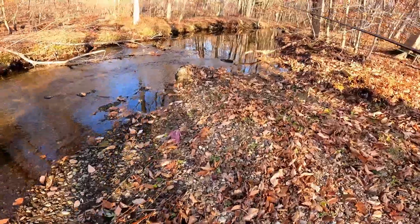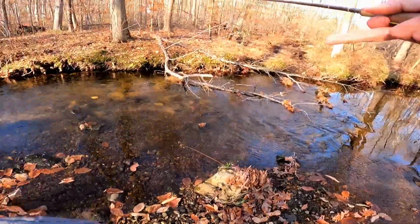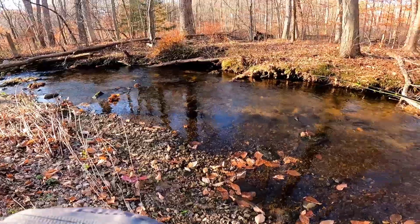Lord knows where it is right now, but I'm sure I will never see it again. So I'm working on getting that replaced. And in the meantime, I'm using the big rod. So we're gonna do what we can. You know, I do have to say that if there's one thing that I like about using the 5-weight in the small stream, it's that you get a lot of really nice reach.